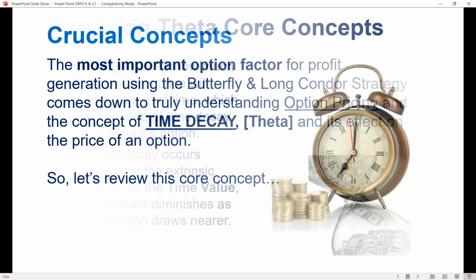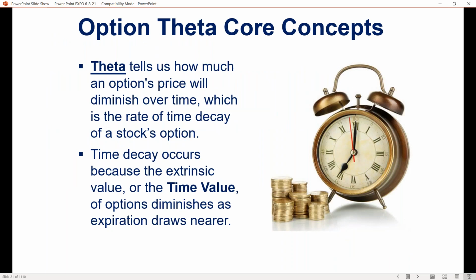Now, theta is the time decay component of your option price. It tells us how much your option price will go down over time. So that's the rate of the time decay of your stock or whatever security. This time decay occurs because the extrinsic value, or what we call the time value, is going down each and every day. And it accelerates as you get closer to expiration, and at expiration, it goes to zero. So this is what we're taking advantage of when we do a butterfly or condor. This is the sell side component, which is selling time and volatility, so we can take advantage of that time decay.